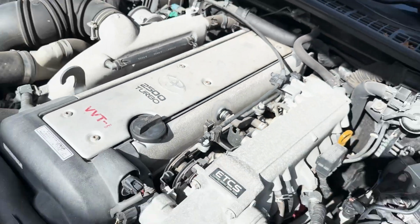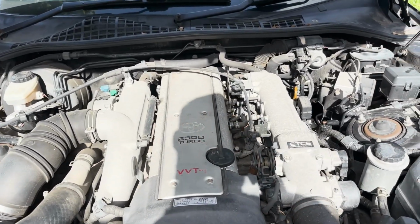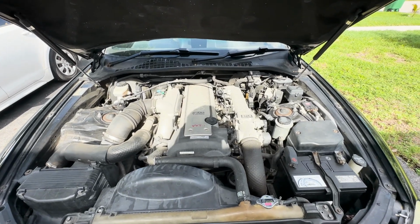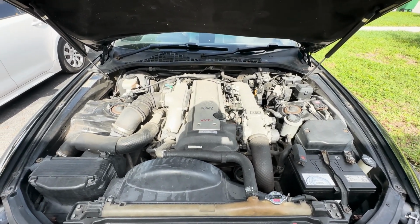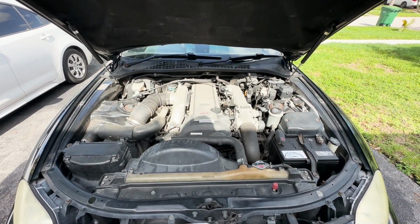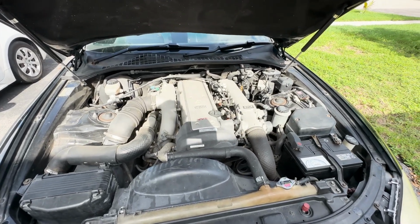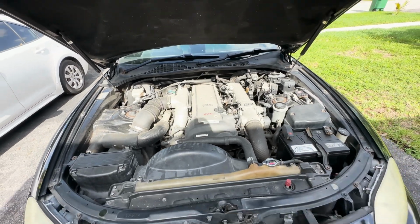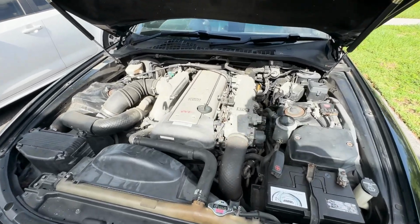We'll be replacing the valve cover gasket along with the little grommets that come with it as well. It is a 1JZ-GTE VVT-i, an engine that did not come out in North America. You can use a 2JZ-GE VVT-i valve cover gasket, but you'd have to massage it in place because the mold is a little bit different. But I opted to just order an actual 1JZ-GTE VVT-i valve cover gasket online. It took about 2 weeks to get here, but it is finally here. Let's start diving into this thing.